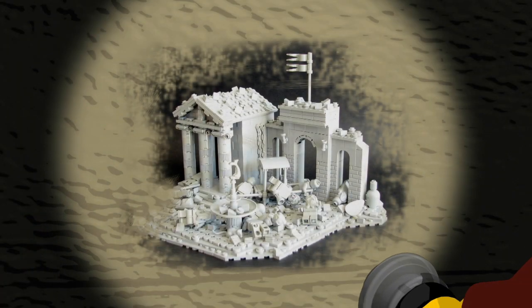Wow, look at all these cool creations. Hey, this looks like the city of Pompeii. I think you're right. Years and years ago, the volcano Mount Vesuvius covered the city of Pompeii with ash, and this model is an amazing portrayal of that event.